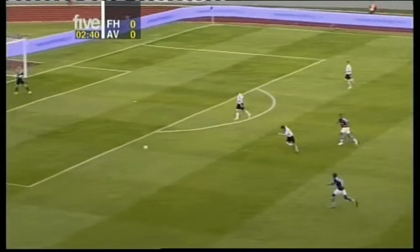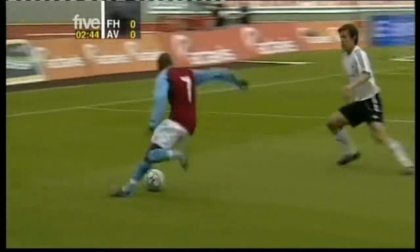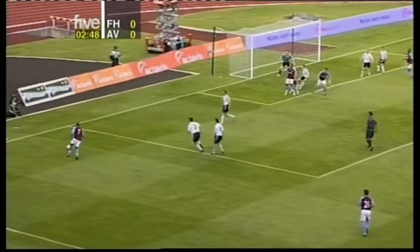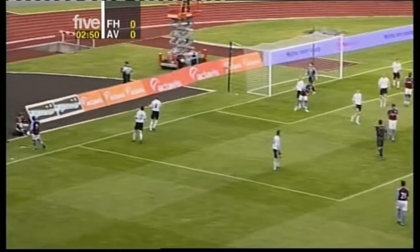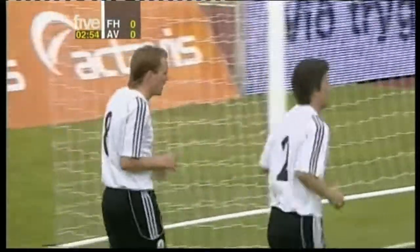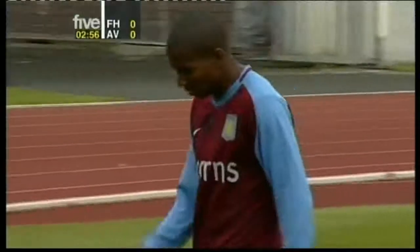It's an attempted header by Akbon Lahore, and Ashley Young will collect here on this left-hand side. There's a slip by the defender too, and Young makes him twist and turn again, and eventually does win the corner. Wiedersen with a header out to give Aston Villa a real attacking opportunity here.